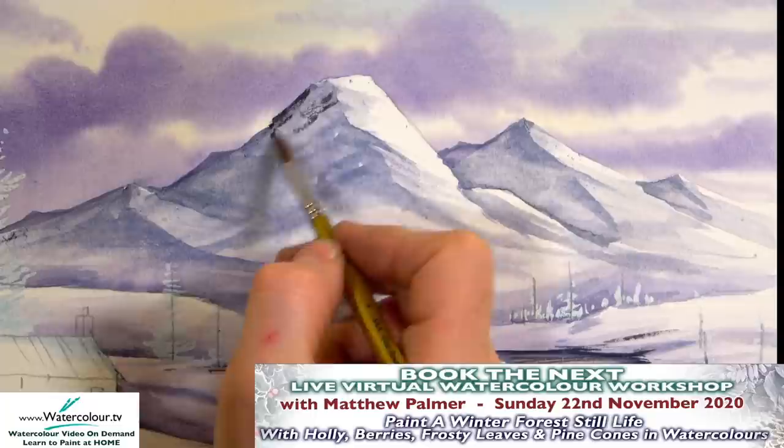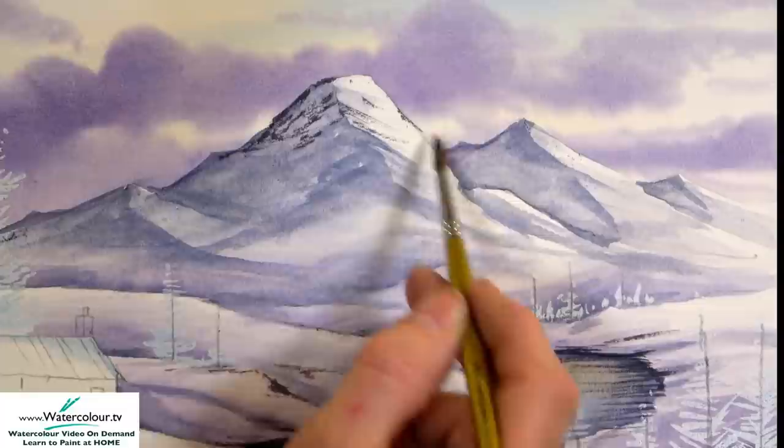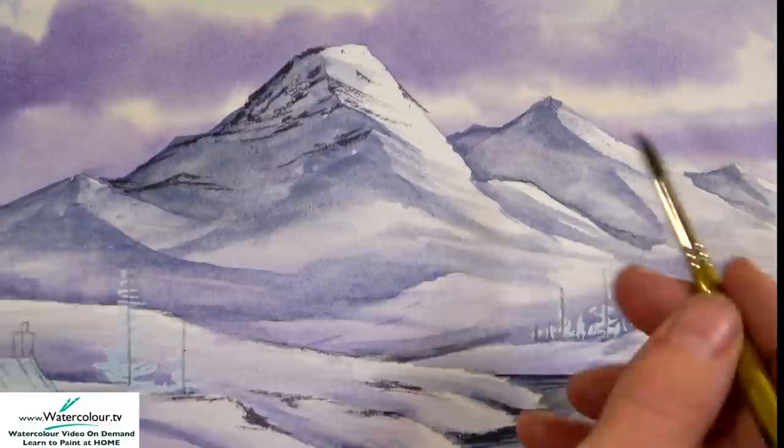I'm working pretty quickly with it being a demo. Again, just to mention, if you are doing a virtual workshop, it's not this speed, folks. It's very steady. Everything's broken down for you. No sketching involved. It's just all nice, steady work, really, and it'll give you time to do the work. Look what a difference that always makes when you put those rocks on. As long as you follow the contour of the rocks, you'll be fine. And the mountains even.